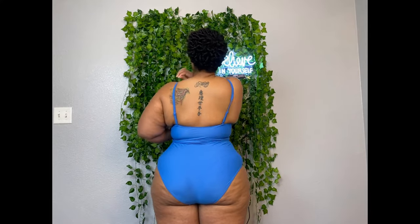And just right off the bat, I can tell you that I could have sized down. And also in the top too, I'm not filling this out at all. I do not like it on me. I'm not a fan. It's full coverage of the back. The straps are adjustable, so that's nice. But it is very inclusive because this is like an actual wrap, which is really nice. You can really customize it to fit your body.